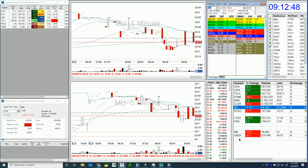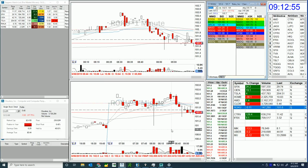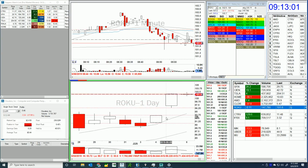MU also I'm going to remove, guys. It's not looking too great at the moment. I'm going to throw it down here. And then Roku is also one that, how many do I have? 1, 2, 3, 4, 5, 6, 7. Roku is going to be interesting, but it's definitely going to be interesting.